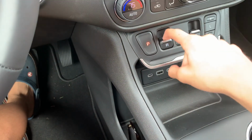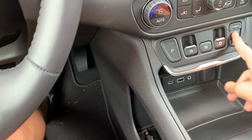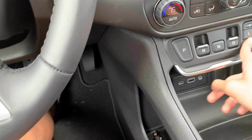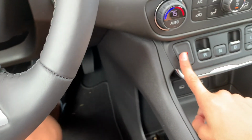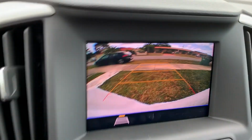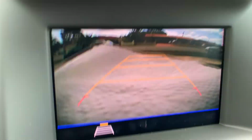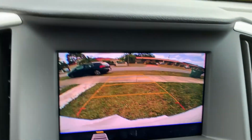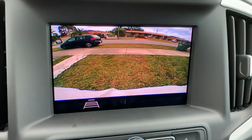Your gear shifter is controlled by these buttons right here. As I mentioned earlier in the video, the Terrain has a 9-speed automatic transmission with lower gear selection and manual shiftability. And when you place it into reverse, it does come equipped with a backup camera that has trajectory lines that move when you turn the steering wheel. You can also choose to turn them off if you wanted to.